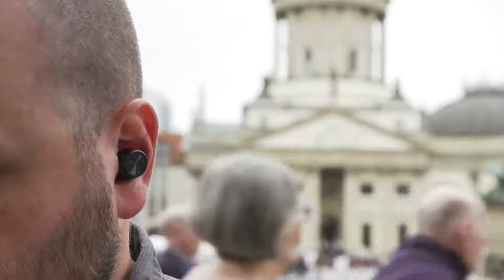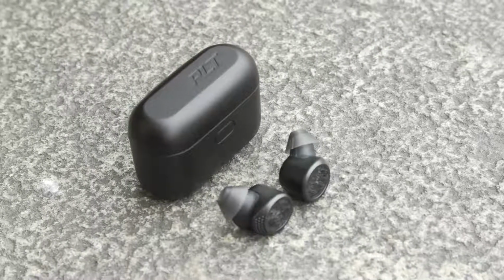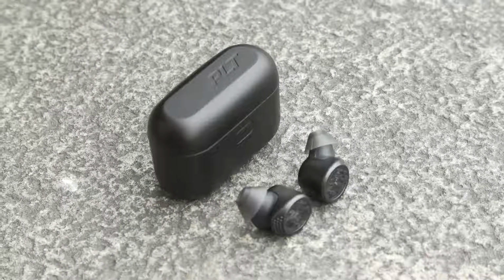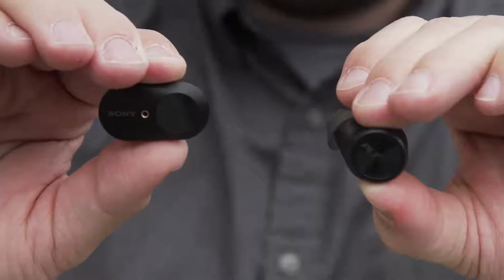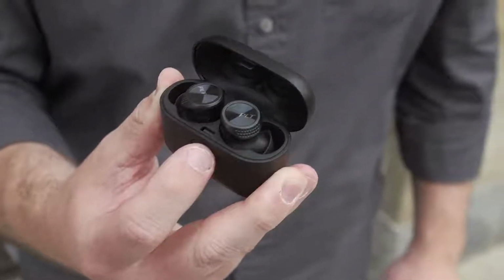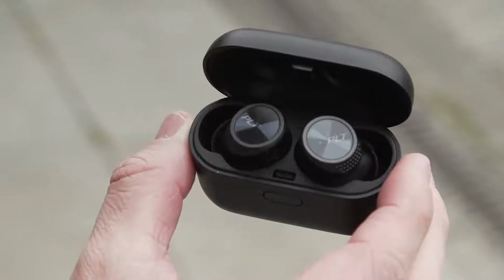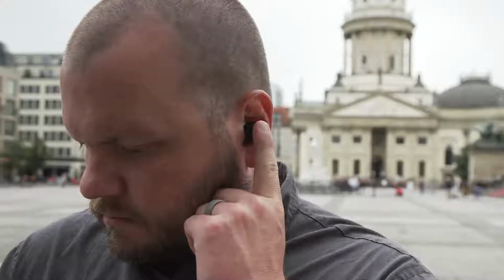Another example of just how small things have gotten with true wireless earbuds is the Plantronics Backbeat Pro 5100. These things are so much smaller than even our favorites, the Sony 1000X M3s, and the best part about them is they're priced at well under $200 at $169.99. Now, they may not have the stellar audio that some of the more expensive models have, but the connectivity is reliable, and they have most of the features that you would want in a set of true wireless earbuds.